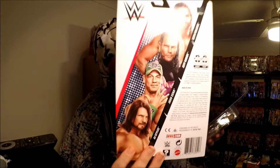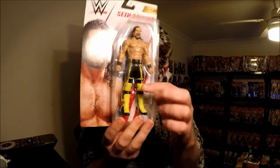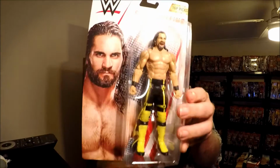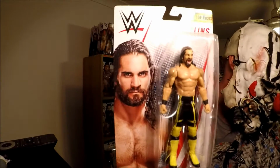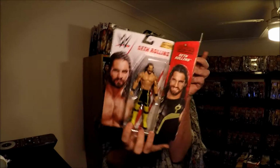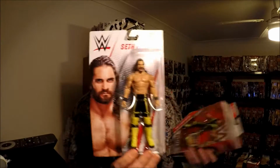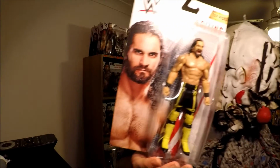You know, there's Seth Rollins, AJ Styles. You can see the back there. And this is Seth Rollins. And I love this figurine because of the pants and that. I do have the Elite. I think it came out in SummerSlam, but I didn't get it. But I've got this one, and I'm happy with this. Old head sculpture with the mouth open, but the pants are great. I think it's like this, like Elite, and this is the basic. I'm really happy I picked it up at Big W today, so it's pretty awesome.